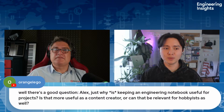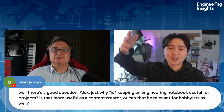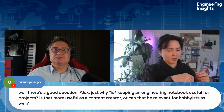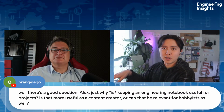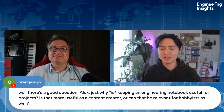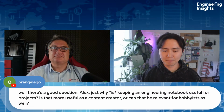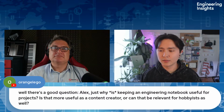It helps you remember these day-to-day details, because if you're a maker or a hobbyist, you probably have a lot of things going on at once. You're probably doing this project for a couple of days and you get bored of it. And then you pick up this other one, and then you do that one for a couple of days and you get bored of it. So having a notebook lets you pick up and put down things without risk of forgetting.